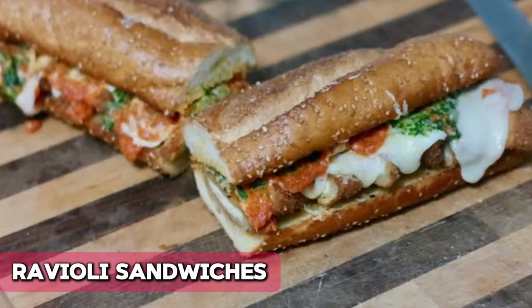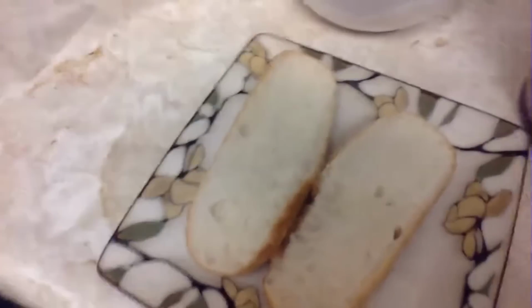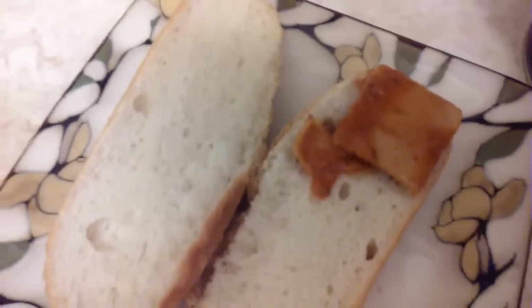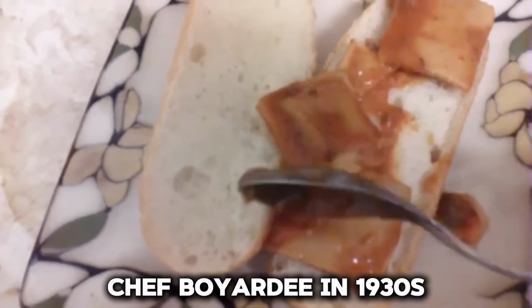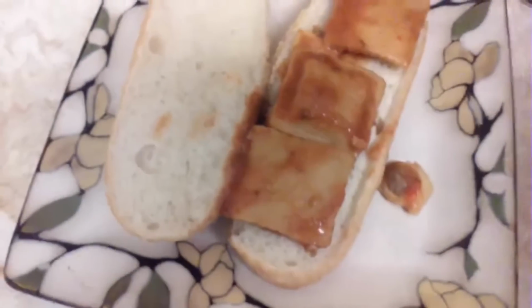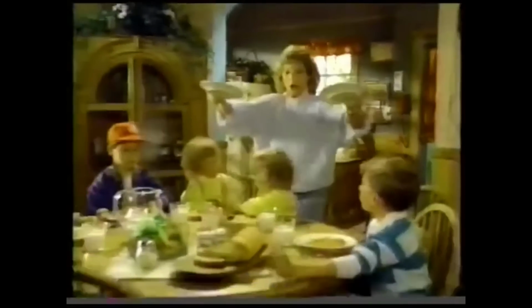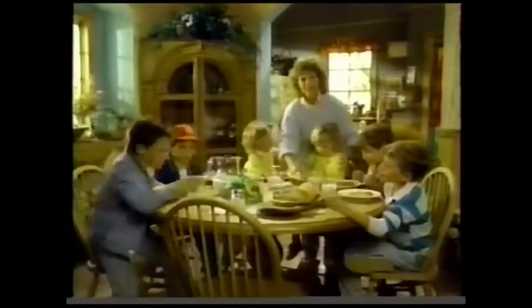Ravioli sandwiches are an unconventional, playful lunch option that taps into the beloved flavors of Italian cuisine, while embracing the convenience of a sandwich. These emerged likely in response to the popularity of canned ravioli introduced by Chef Boyardee in the 1930s. The sandwich involves placing canned ravioli filled with meat or cheese between slices of bread, which can be toasted or grilled to meld the flavors and add a textural contrast to the soft ravioli filling.